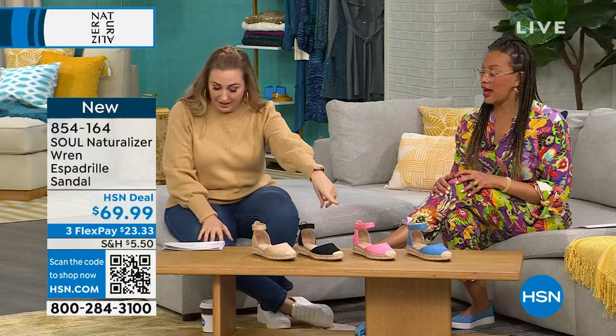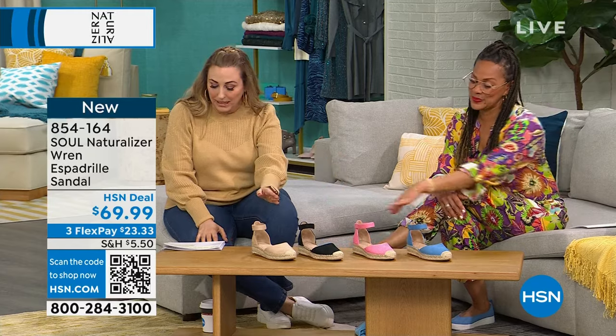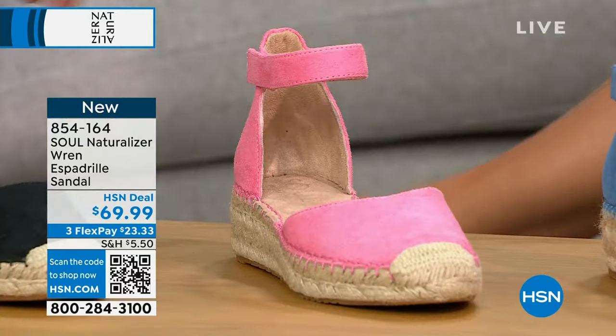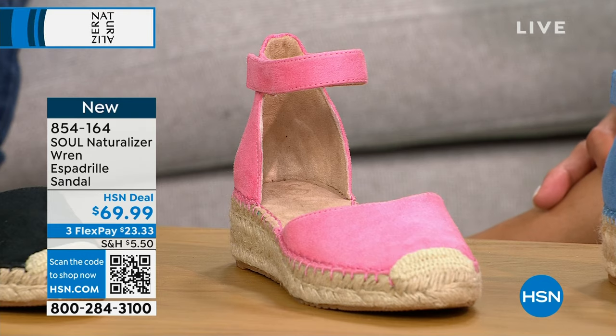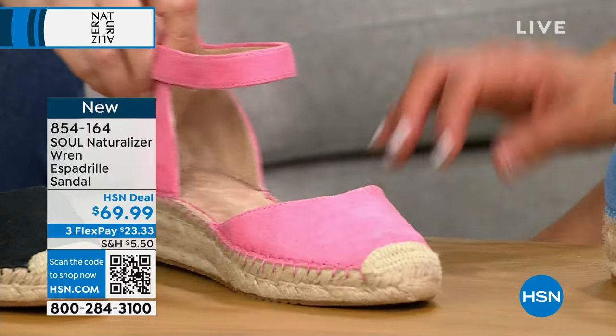And I love the pink. I've got to tell you right now. Flamingo pink, linen blue, black, and coastal tan. Isn't that great? That is great. But I have to tell you, I am in love with this pink. I saw this, and I'm like, oh, my goodness. It's even better in person.